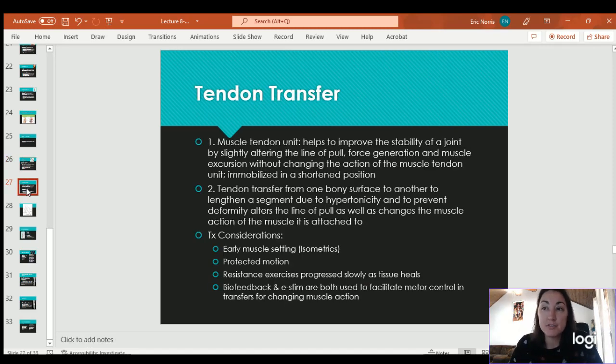A tendon transfer. So they could transfer the tendon at the muscle tendon unit, which would increase stability of a joint by altering the line of pull, force generation, muscle excursion, but it would not change the action of the muscle tendon unit, and that's immobilized in a shortened position. So if they transfer a tendon near the muscular tendon unit, it needs to be in a shortened position, just like if a muscle was affected. It will alter the line of pull, but it will not change the action of the muscle.